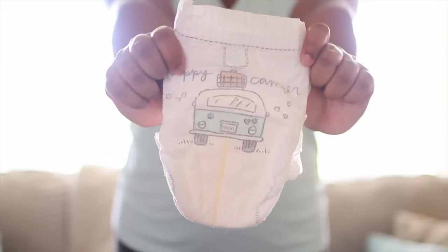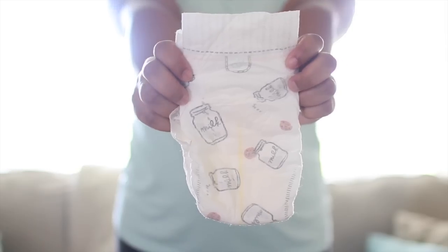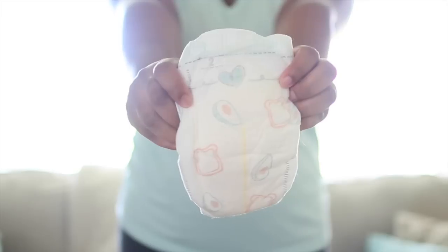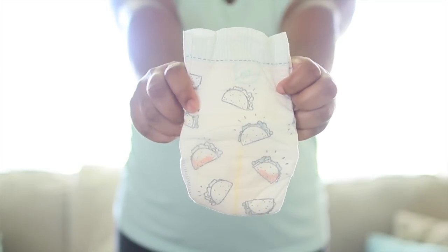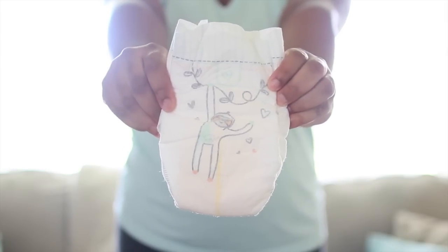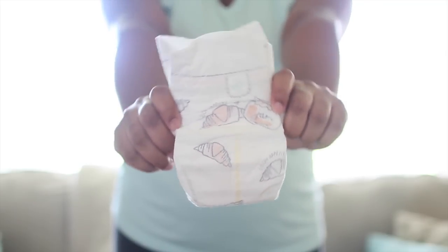I'm going to give you a closer look at the 8 new prints. You can select from the Happy Camper, the Milk and Cookies, Rough Life, which has the cute little bulldog on it, Avocado and Toast, yum, Tacos, even more yummier, Shapes, Sloth, look at him hanging on there, and Croissant and Jams. All of the prints are so cute. I love them all, but I do have my favorites.